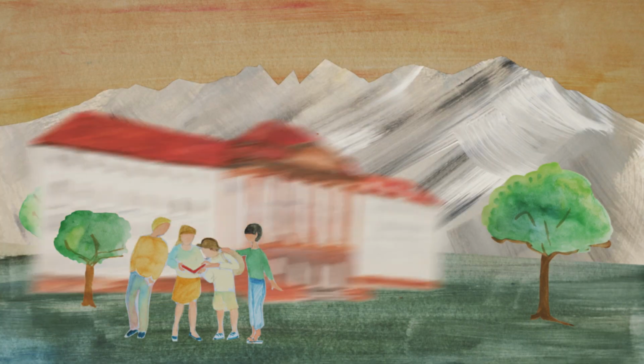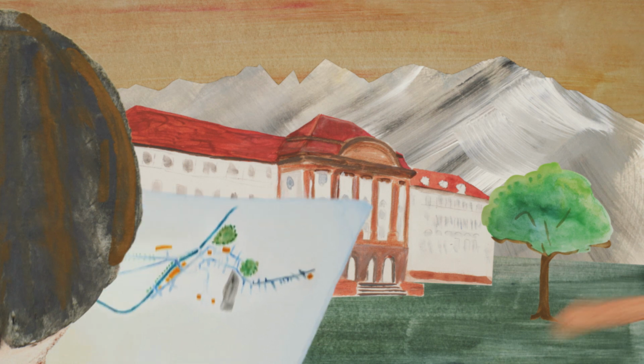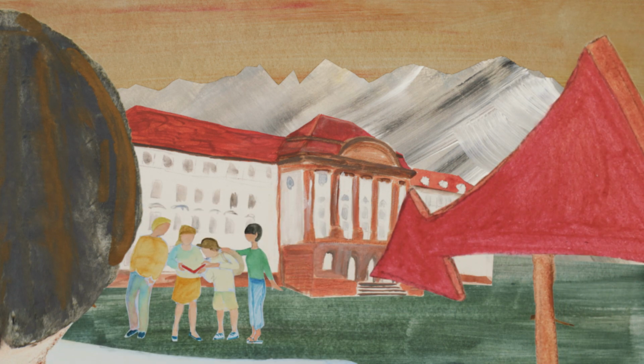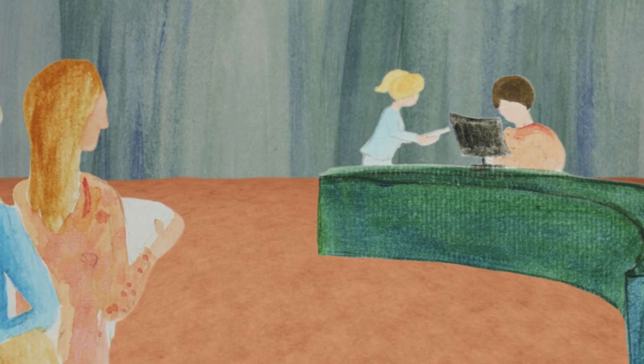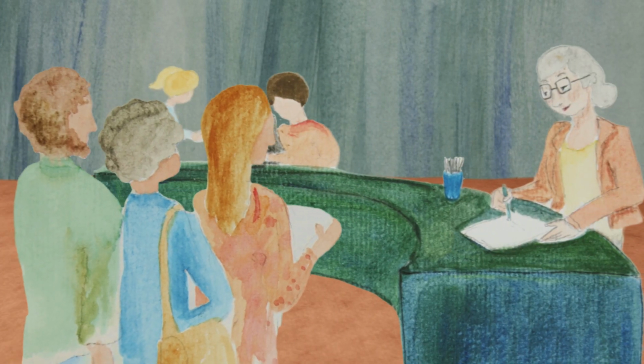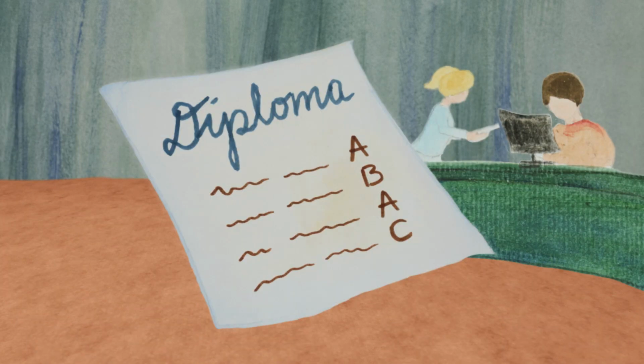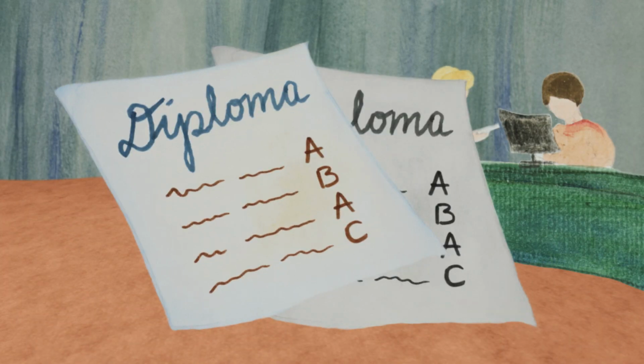Then you can make your first visit to the university. Go directly to the admission department in the old building. The admission department is where you enroll. This has to be done in person. Make sure you have your passport or another ID with you. You also have to bring your high school diploma or relevant graduation documents, the original and a copy of it.